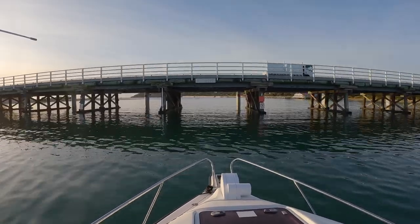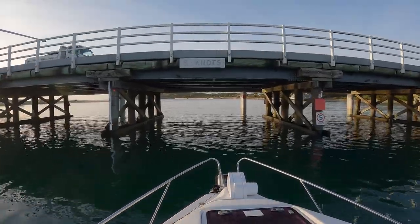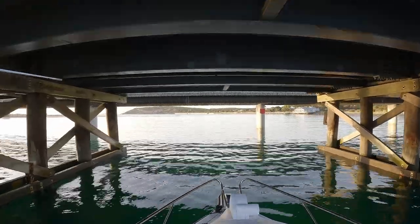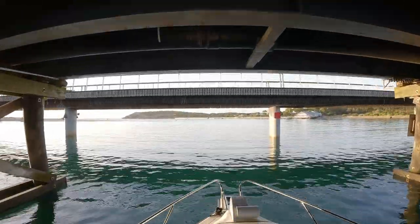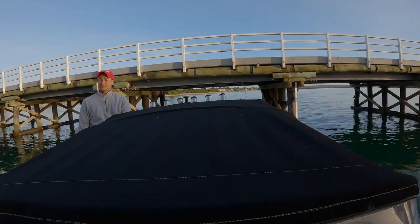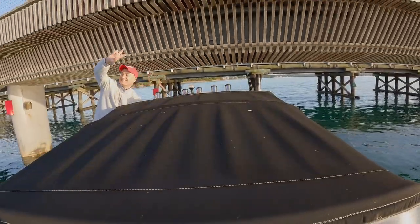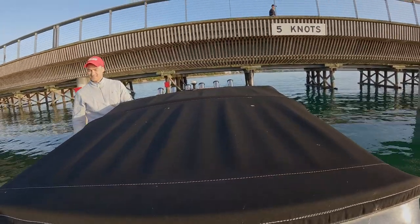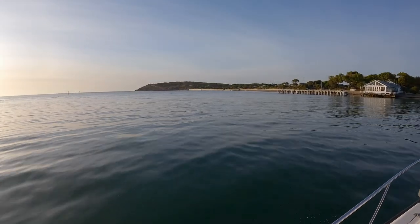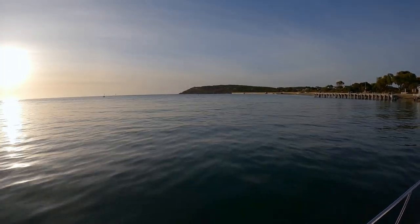As per the side bridge rails, we were close to high tide, and this was the maximum height that I would go through under this bridge. After the bridge, make sure you navigate towards the restaurant. And as you see, we were blessed with this beautiful weather.